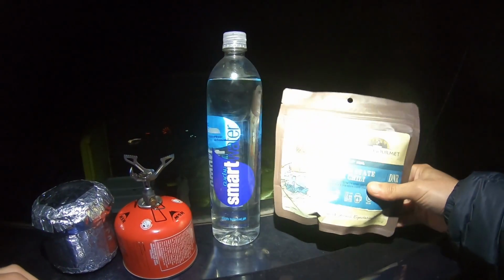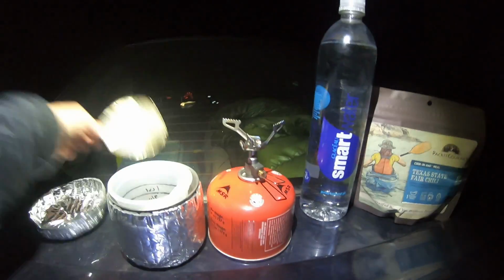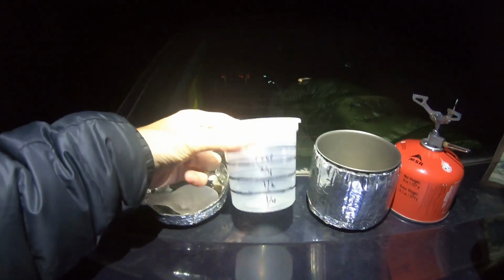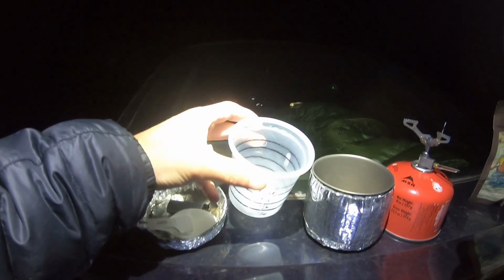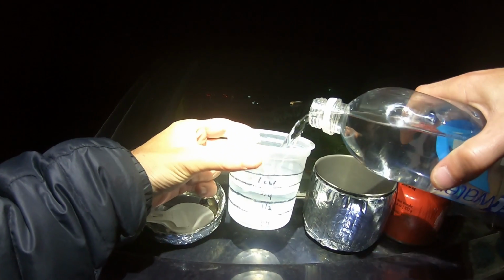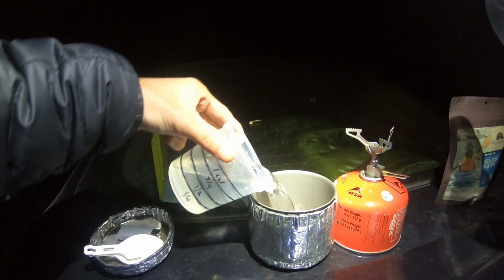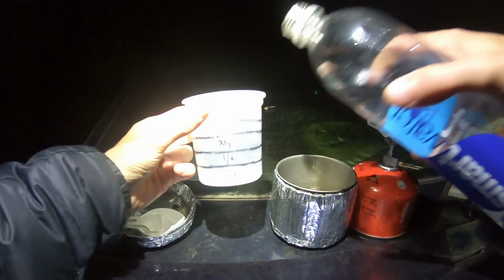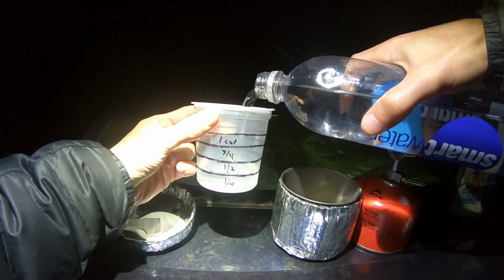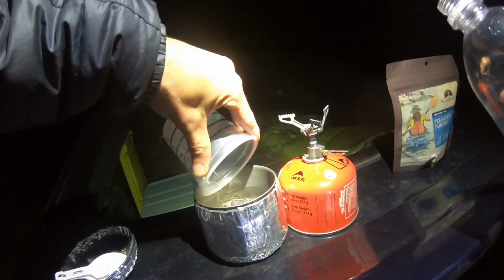All right, we're gonna cook up a little dinner on my backpacking stove here. As I said before, my favorite backpacking meal, even though we're not backpacking. But we're gonna get some water boiling and get this going. So we need 1.5 cups of water. This is an old oatmeal container. I just use this as my hot drink cup. And I made some lines on it with a Sharpie for water measurement. So that's 1 cup. And we need 1.5. So we're going to go up to that line. And that's 1.5 cups.